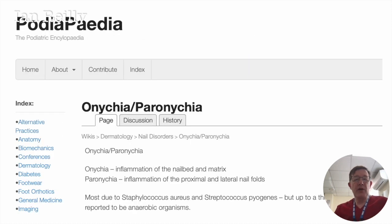And interestingly, looking at some of the papers, there is the differential between onychia, paronychia and a retronychia. Onychia, and this is from Podopedia, but you'll find lots of references to this online, being an infection or inflammation of the nail bed and matrix, and the paronychia being really at the sides. You'll often see a paronychia with an ingrown toenail, that little bit of sepsis down the side.